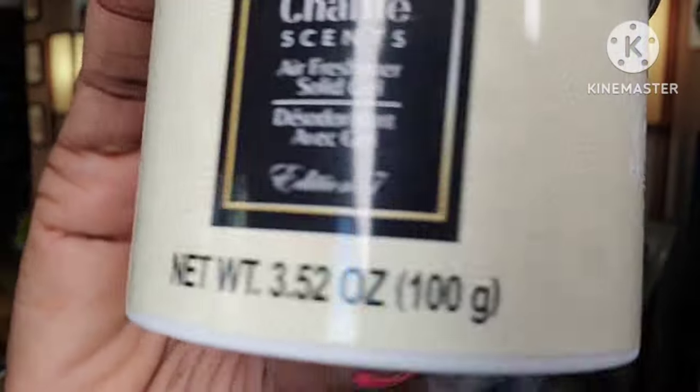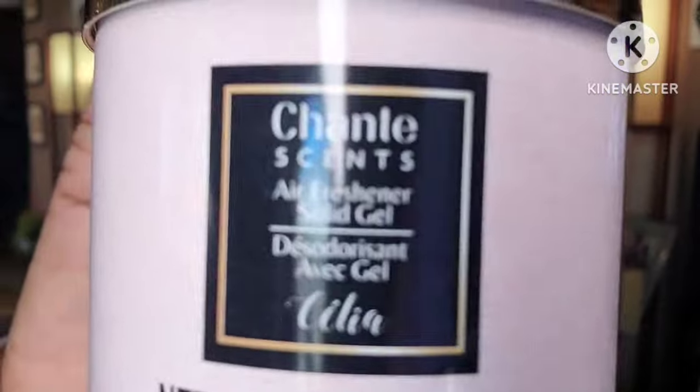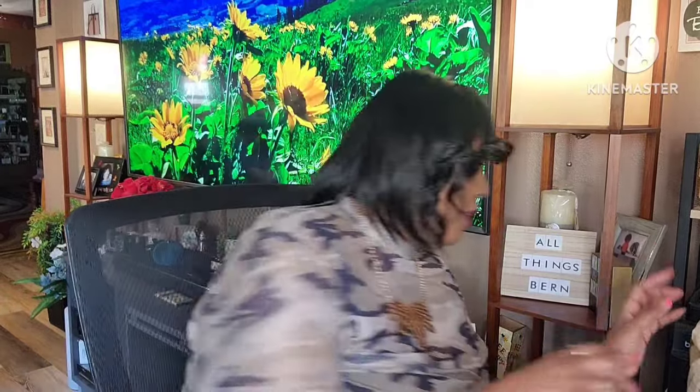So anyway, I got that. I got this one that says Edition 7. Got that one. That's the top. So pretty. So pretty. And then I got this one. It's called Lila. And this one is pink. The packaging is just everything, y'all. It is just everything. Look at the packaging. So pretty. Okay, I only have one more item from the Dollar Tree, and then we're going to Walmart.